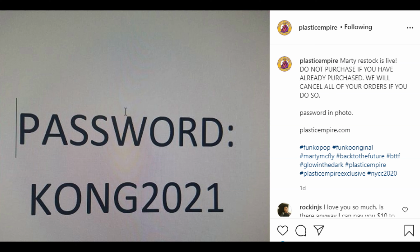That's because Plastic Empire used a password, and the password really helped the collectors who were after this Marty McFly Funko Pop. And they basically said, screw you, bots! You're trash! Now, the third thing that they did was also awesome.